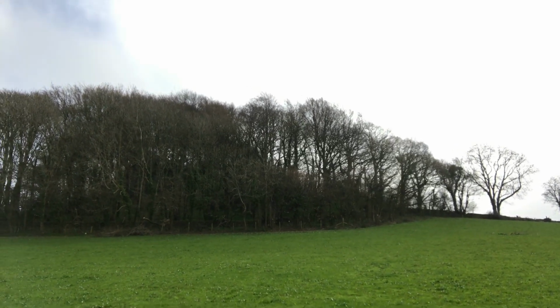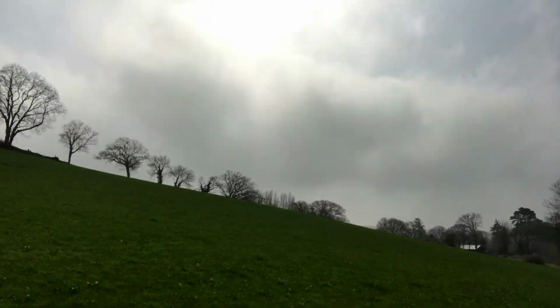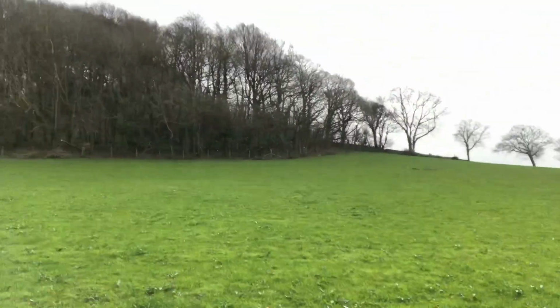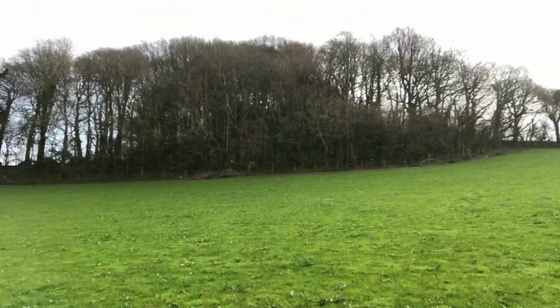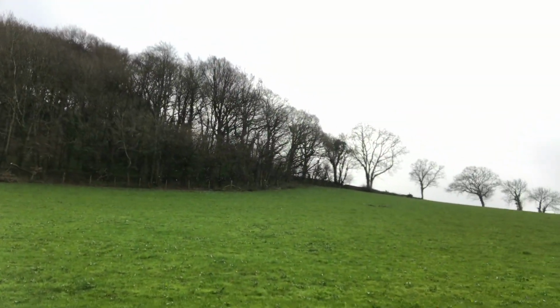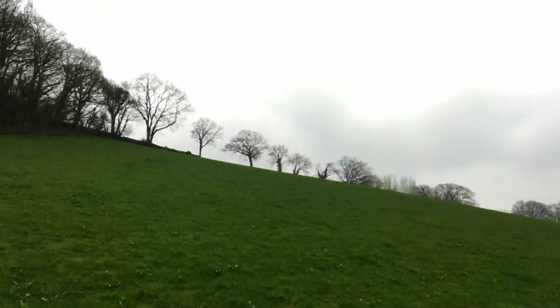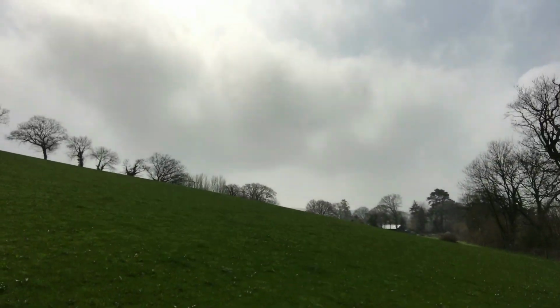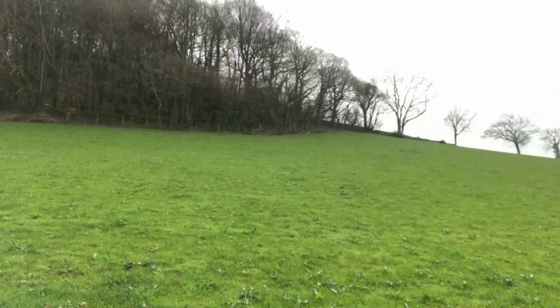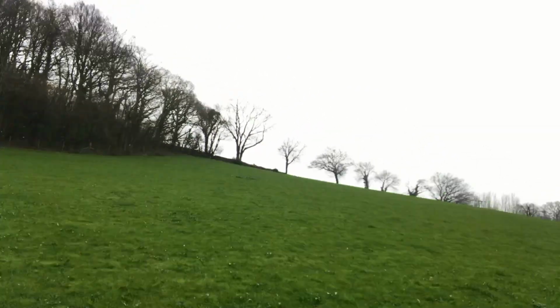So yeah, I don't think there's too much up there for me to really come and show you, but I thought I would just let you know that this whole slope here goes up to the top of the hill and then slopes back down, so it's quite a prominent site in the landscape. And I've been lucky enough to have permission for this site for quite some time now as well, so I thought I'd come into this field and just see what I can find really.